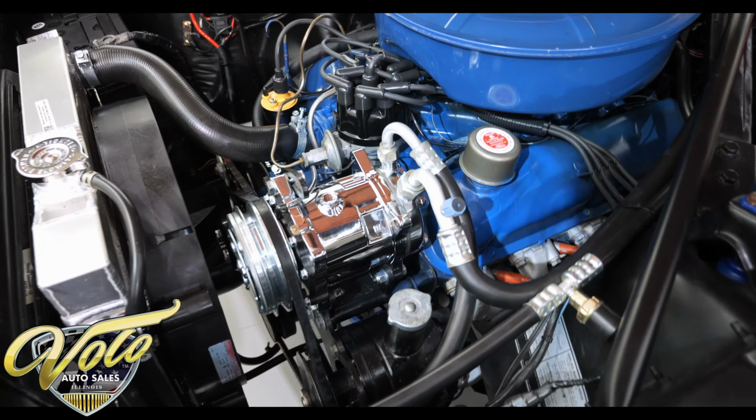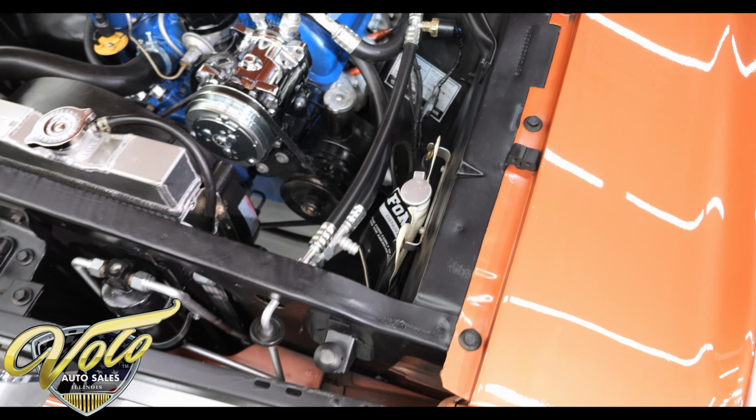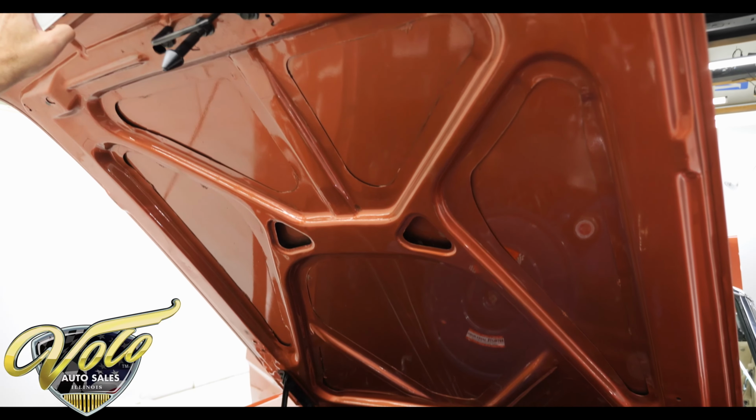And just like the other side, look how clean this metal is. This is nice. You always see patches and rust, but that's clean. All right, let's, well, under here, look how nice that's painted. Now let's check out the underside.